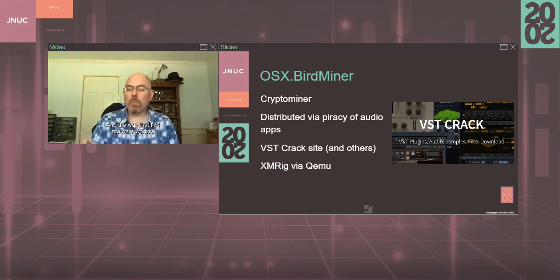And the way that this malware worked is that it actually installed a virtual machine program called QEMU, thus the name Bird Miner. And this emulator would actually run a Linux tiny shell system with the open source XMRig Monero miner installed. And so it was really difficult to tell exactly what this malware was doing.